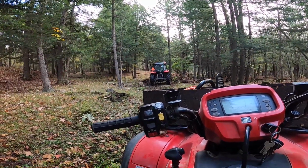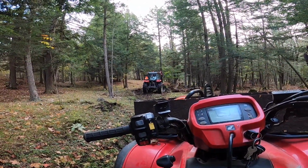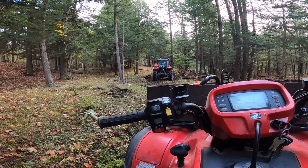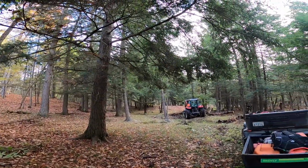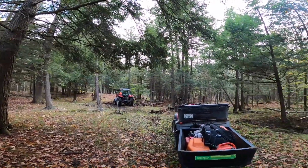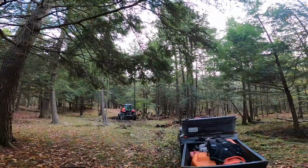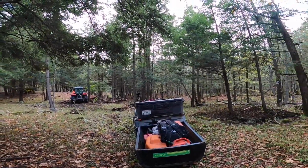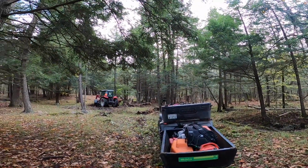You clear out the bigger trees that are keeping all the sunlight out and allow the smaller stuff to start coming up. It is a lot of extra work for us to get back in here, and Art's got to be able to clear a path that I can actually get the ATV through, as this has got all our equipment in it, so we need to get back with this thing.